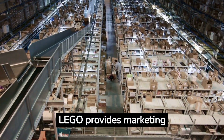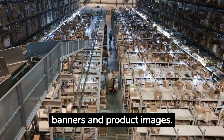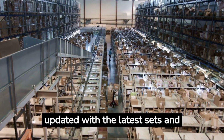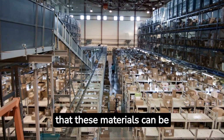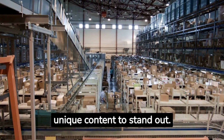LEGO provides marketing materials that you can use to promote products, such as banners and product images. These are designed to be eye-catching and are often updated with the latest sets and themes, which helps keep your promotions fresh and current. The downside is that these materials can be used by all affiliates, so it's still important to create unique content to stand out.